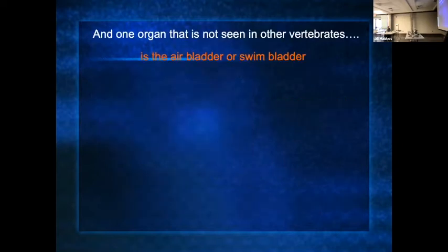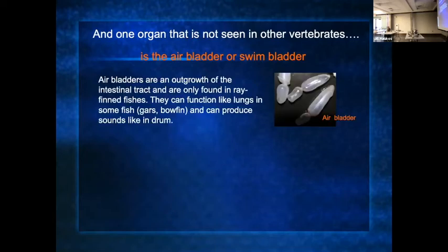Let's go. Here's something that fish have that no other animal does. I've not seen it in other vertebrates, let's put it that way. And that is an air bladder. It's an outgrowth of the intestinal tract, and it's only found in the ray fin fishes, the bony fishes that we have that are common here. And they function like lungs in some fish.